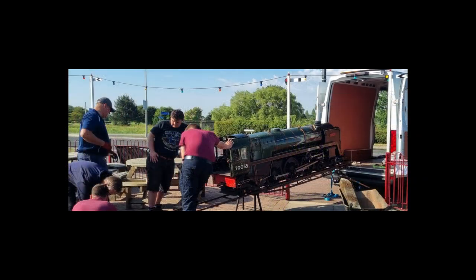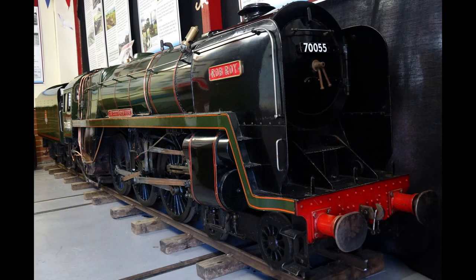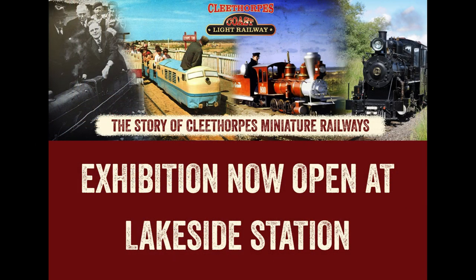As we celebrate our 75th anniversary, for the first time since 1953, Rob Roy returned to Cleethorpes to be a part of the story of Cleethorpes Miniature Railways, which is now open at Lakeside Station.